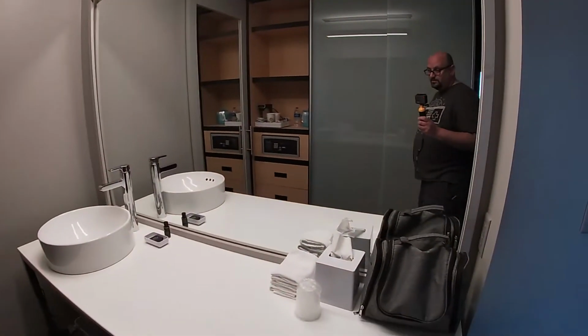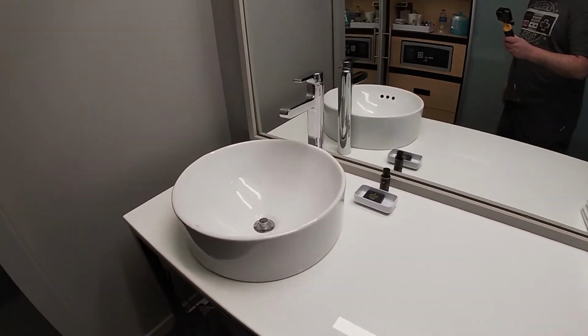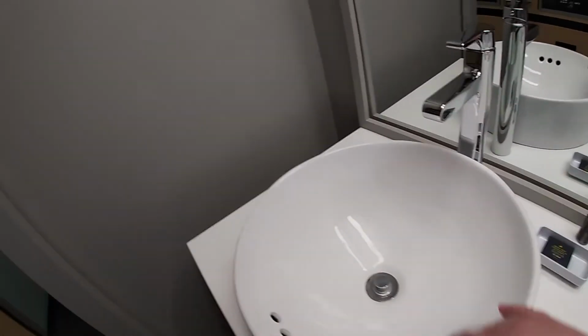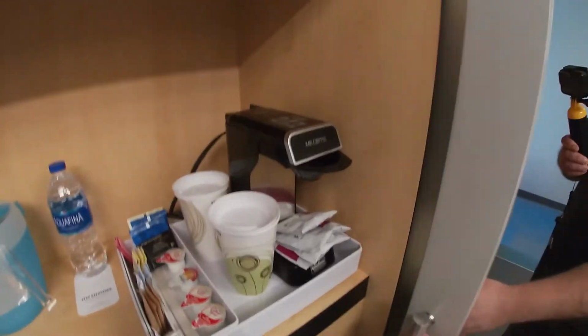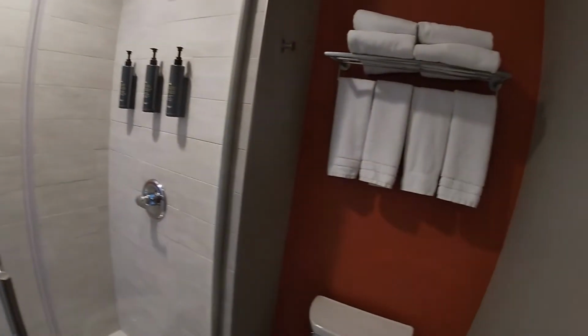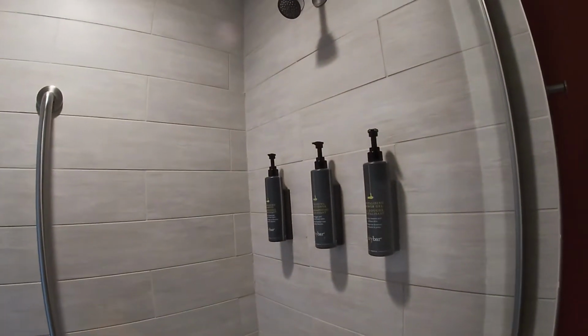Let's see, this is different. Comes with soap, body lotion. I like the sink. I like how there's a lot of counter space too for the sink. That's neat. What's behind this door? What is this? Oh, okay, the bathroom. This is the shower, the toilet, and they have the pumps installed on the wall too. We're starting to see that at a lot of hotels now.